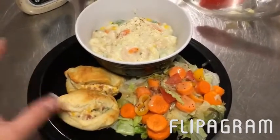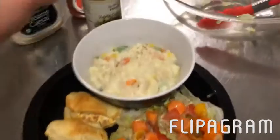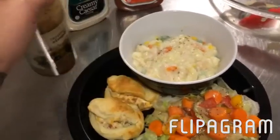These are the cheddar bacon bombs, and then here is a salad, and I put this Vidalia onion dressing on it, which is really, really good.